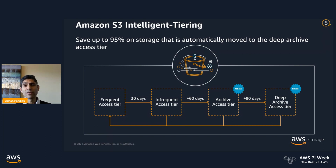For objects that are really rarely accessed and are ideal for archiving after some time, we launched a new archive access tier and deep archive access tier last year. That can save you up to 95% on storage costs when objects move to deep archive access tier. Couple of things to note here. There is a monitoring fee in exchange for us doing that object level tiering.